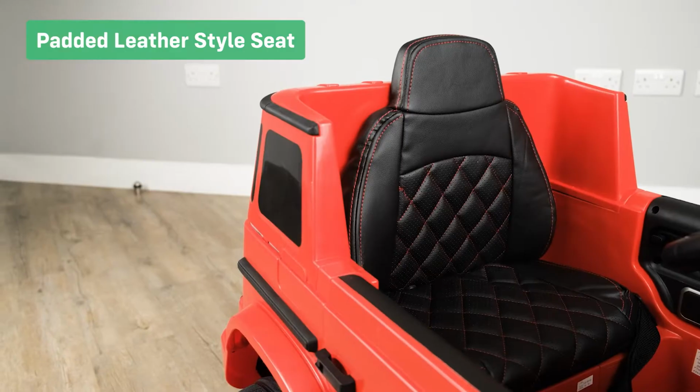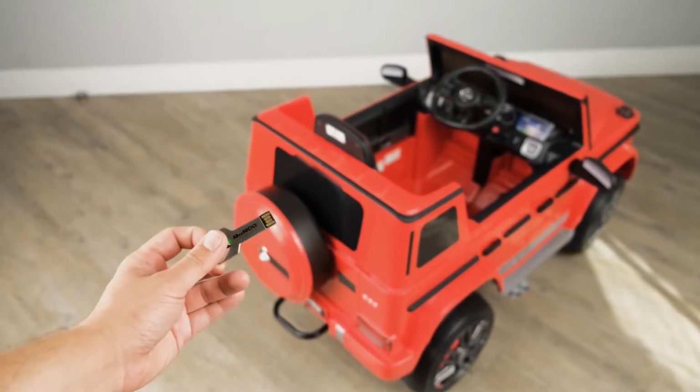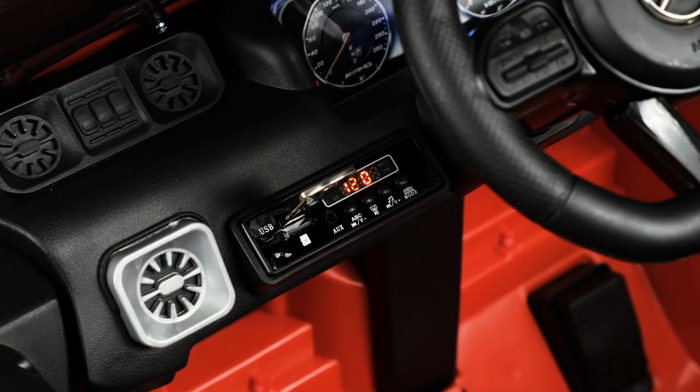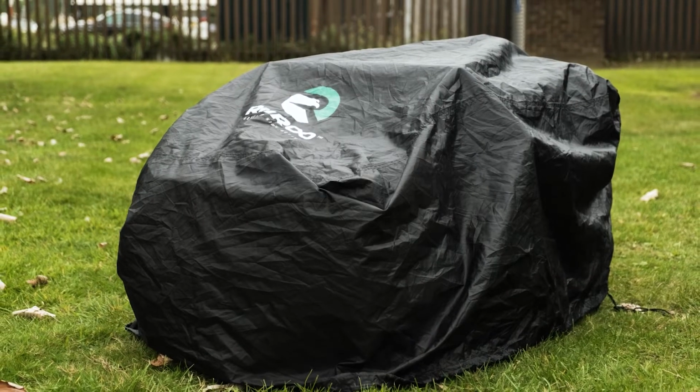Padded leather style seats. We give our customers the option to purchase our key-shaped USB sticks, which are compatible with this ride-on's onboard media player. Our dust and rain covers come in a range of sizes to suit all our ride-ons.